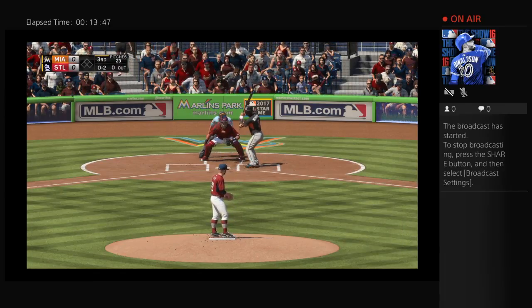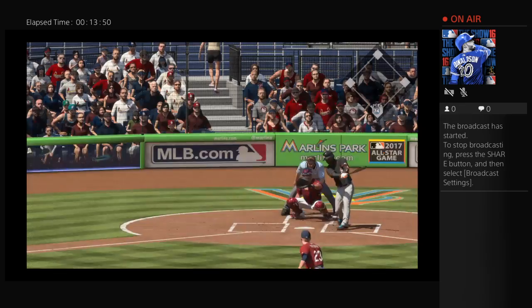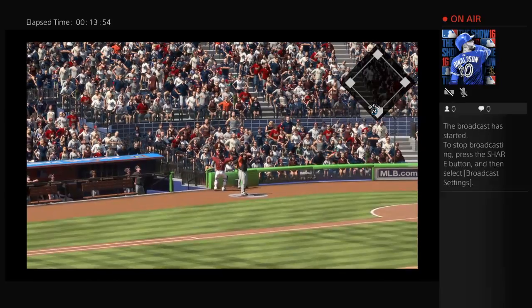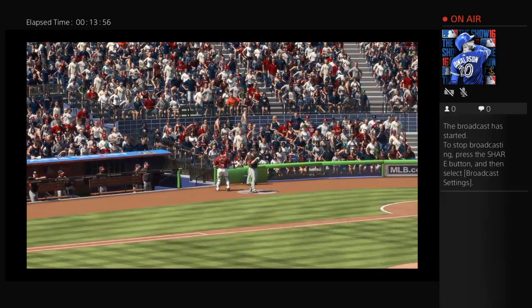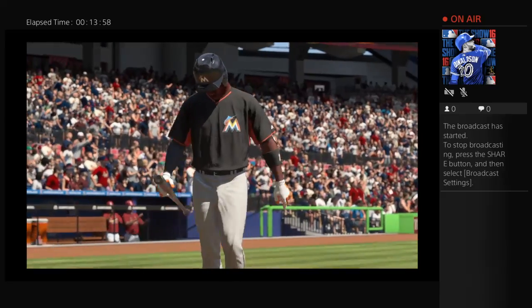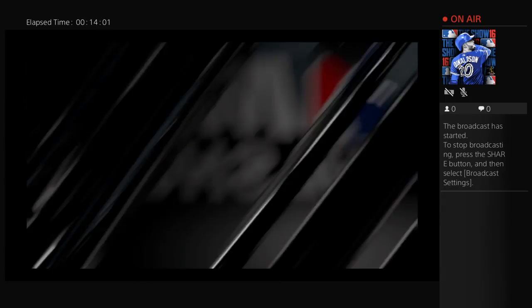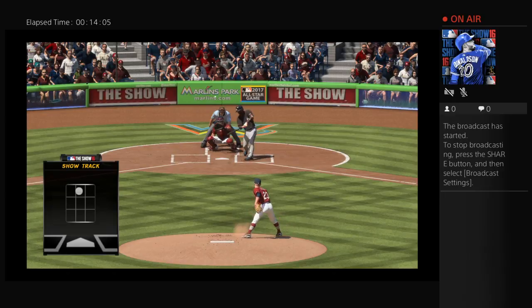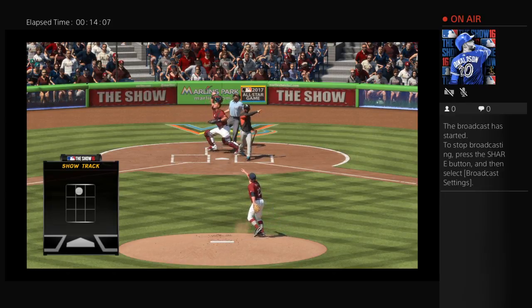Here comes the 0-2 pitch. Swing and he pops him up over toward foul territory. A quick out, number 1. Well, that'll be a frustrating at-bat for him. He's got to be thinking he let one get away there, because that's a pitch he should have been able to handle.